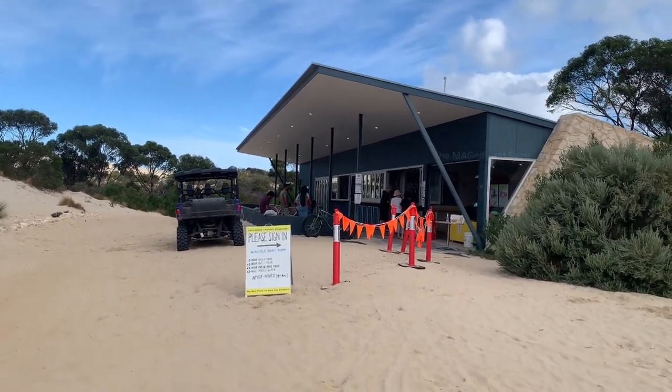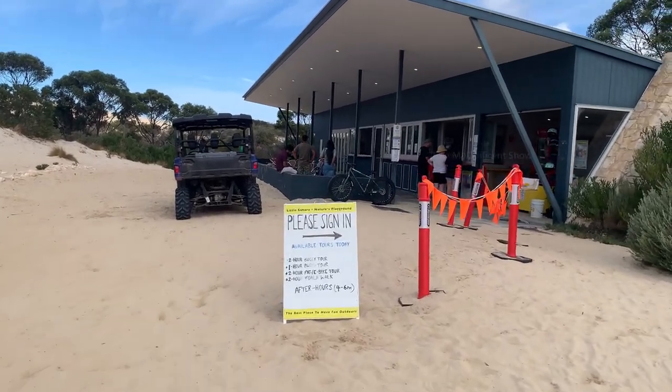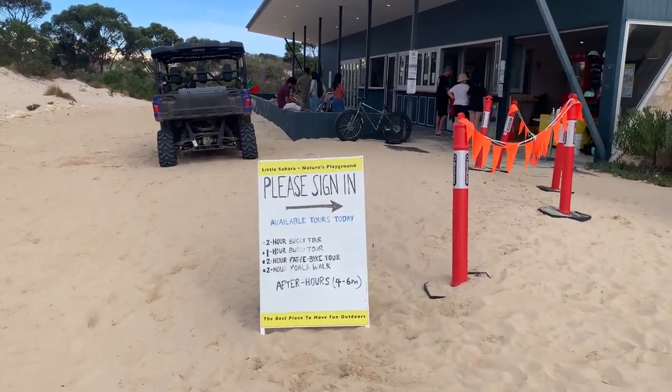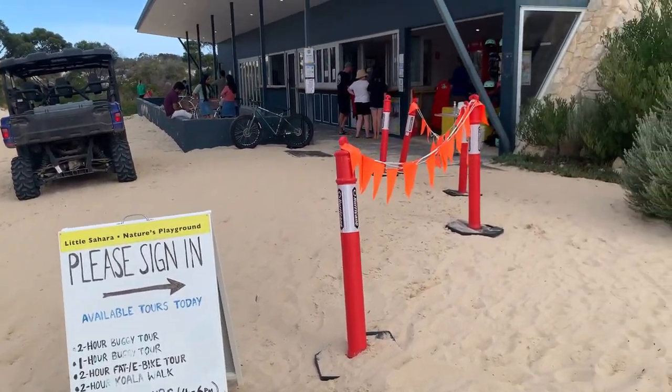This is the entrance of this adventure center, guys. You can see a board on which they have written a list of activities we can do here and their rates. Let's go inside and hire our toboggan and sandboard.